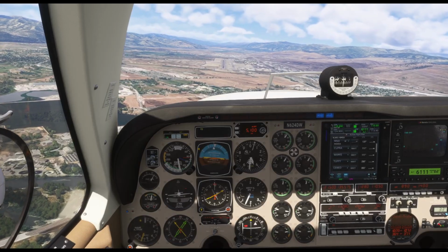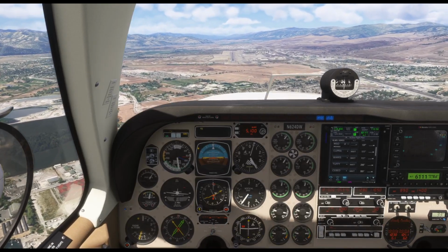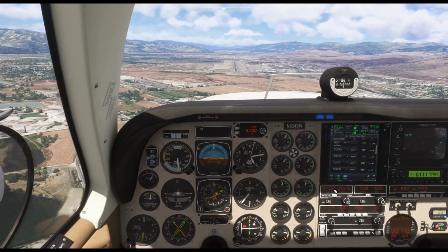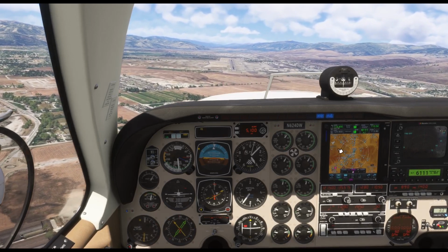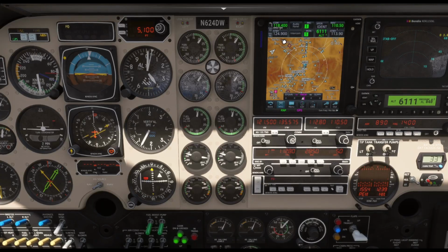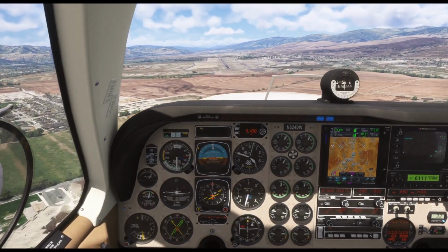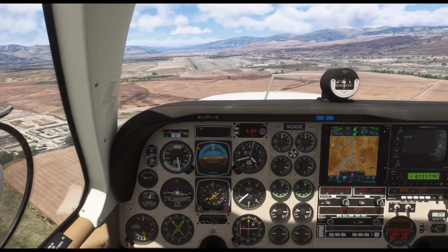Now the controller is probably going to be mad at me because of my insistence on runway 30. You can even look at the winds right here. They're headwind. 2 knots headwind. So runway 30 is the correct runway to land on. Don't understand why they're giving me runway 12.